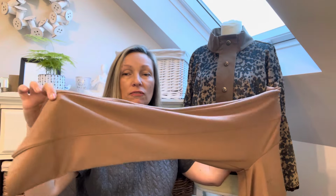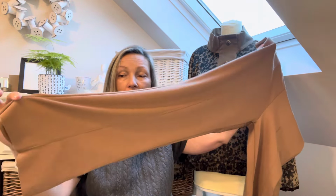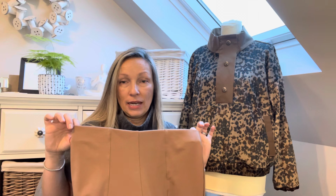I've made the sort of in between cropped, but in between flared and straight leg, and I still think they're a little bit wide for me, because they're sort of flapping around a little bit. I need to do some work on them. I think I'm just going to narrow the leg in a little bit.